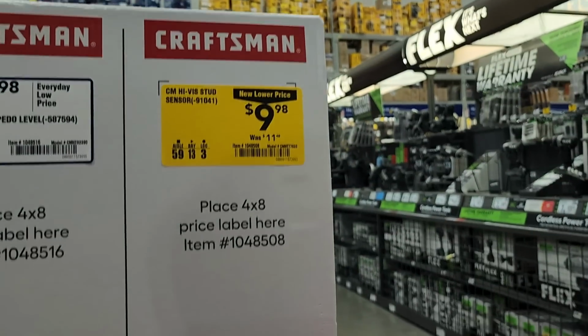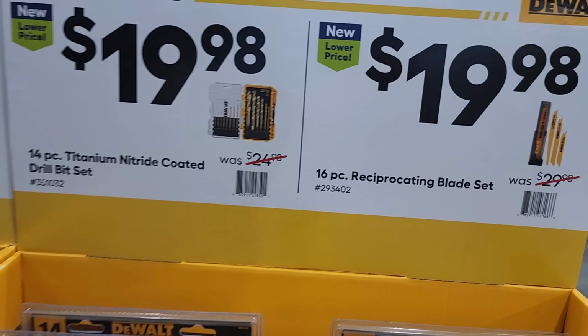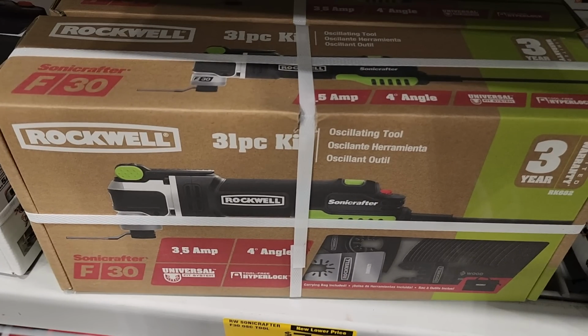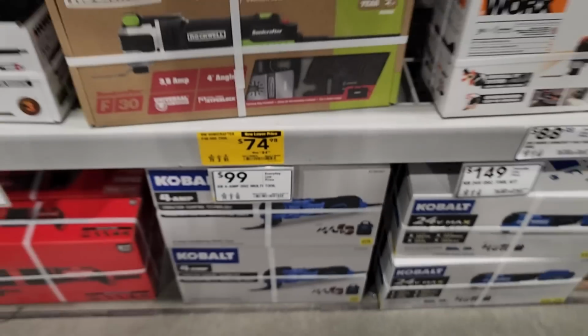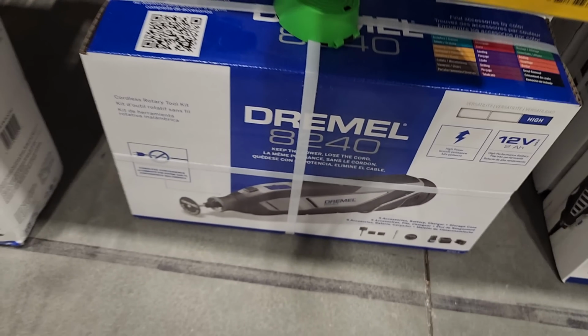All right, you got this one. This one's $9. This is actually not a bad deal for the stud finder. And then you got some drill bits and some reciprocating saw for $19.98. You got this Rockwell. It's a pretty nice kit. 74 down from 84, so $10 basically. Not too bad if you want to invest in the platform. You got the Dremel. 79 down from 99. It's the 8240 model. 12 volts, 2 amp hour.